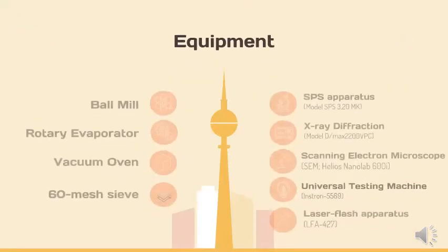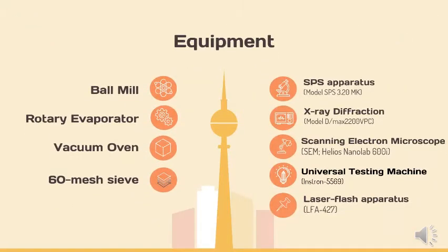The following equipment was used to conduct the study. Those are ball mill, rotary evaporator, vacuum oven, 60-mesh sieve, spark plasma sintering apparatus, X-ray diffraction, scanning electron microscope, universal testing machine, and laser flash apparatus.